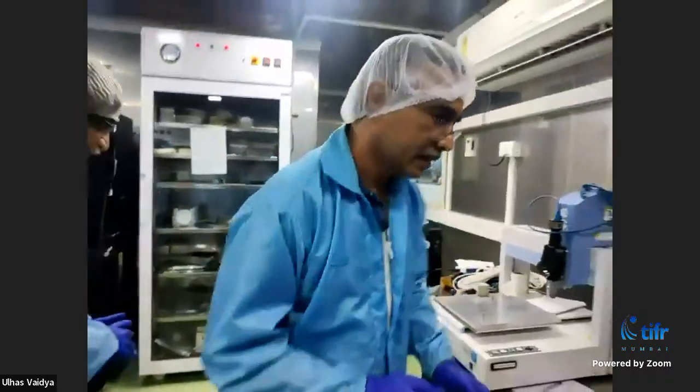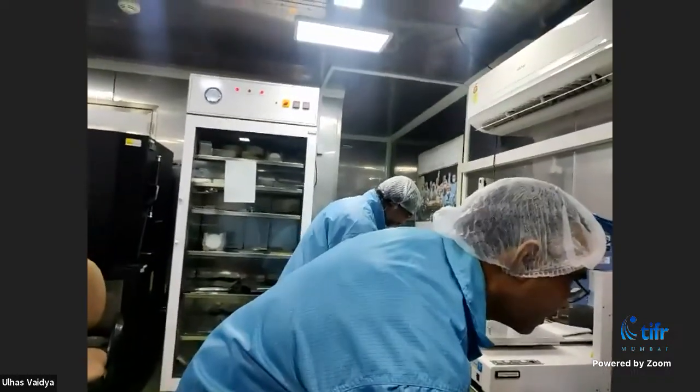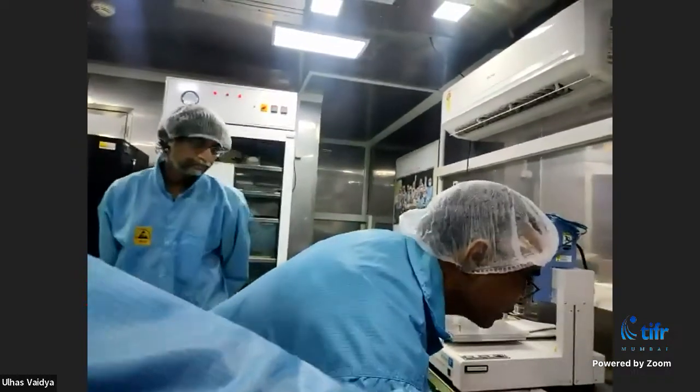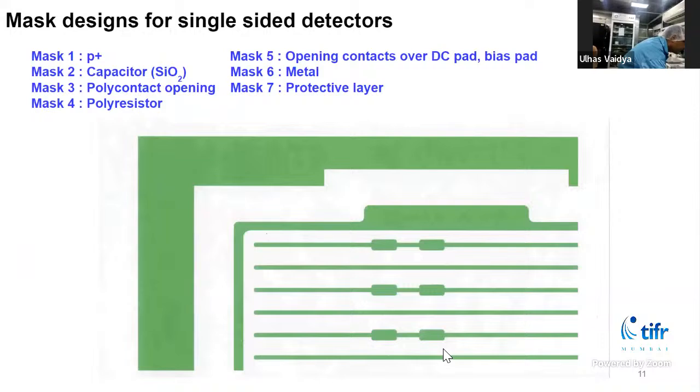Then start this. Can we move it? Can you see? Yeah, we can see.